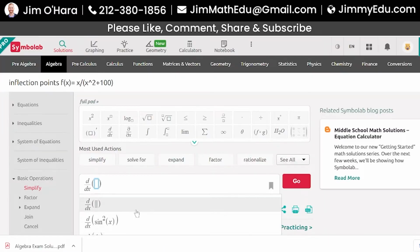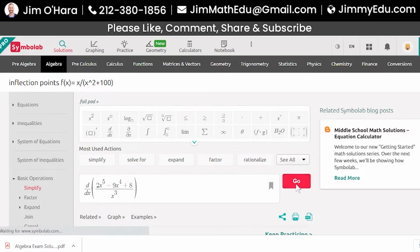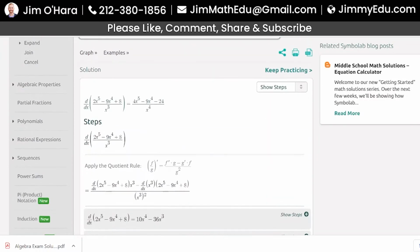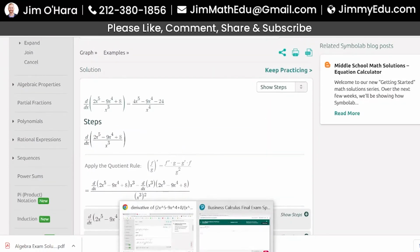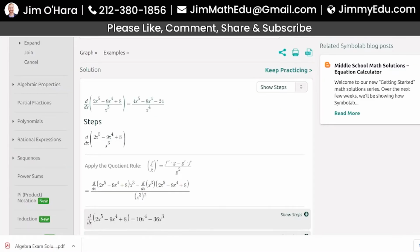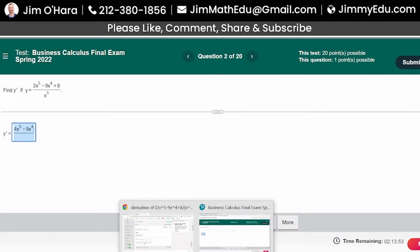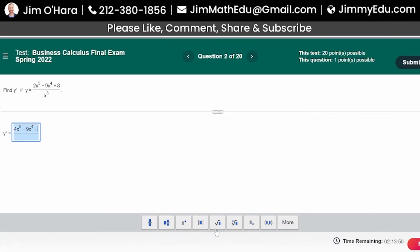2x^5 minus 9x^4 plus 8 over x cubed. Now, this would be 4x^5 minus 9x^4, minus 24 over x to the 4th, minus x to the 4th.